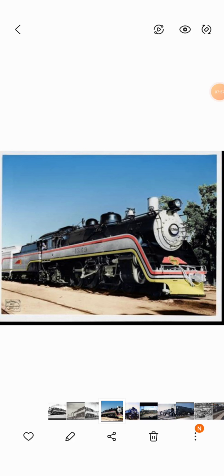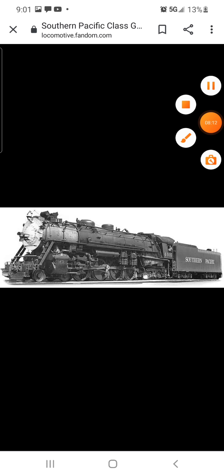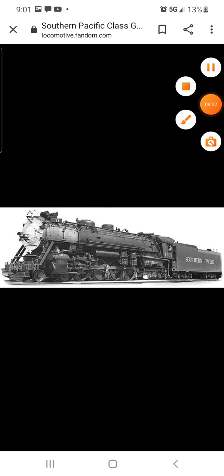Number 6, the Southern Pacific Class GS-1 Northerns, built by Baldwin Locomotive Works. These engines would later become the streamlined GS-2, 3, 4, 5, 6, 7, 8, and 9 of the Golden State class of the Southern Pacific Railway. These engines ran on freight and passenger service, but all of them were retired between 1944 and 1959 and scrapped in favor of diesel locomotives.